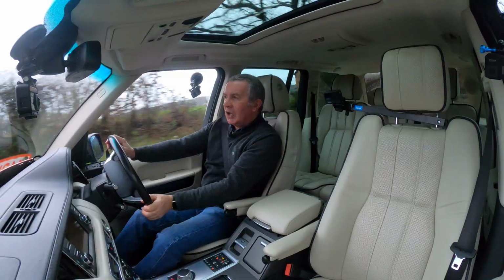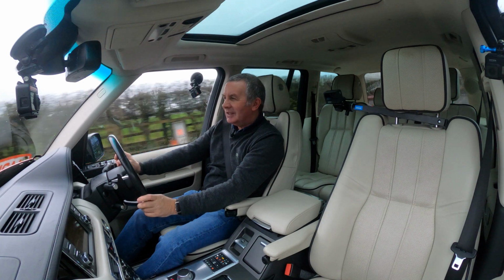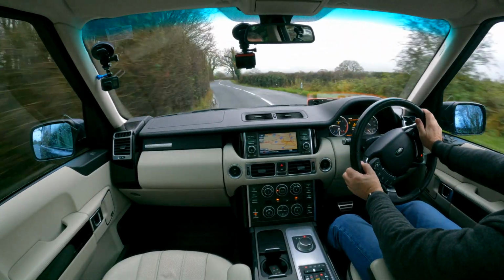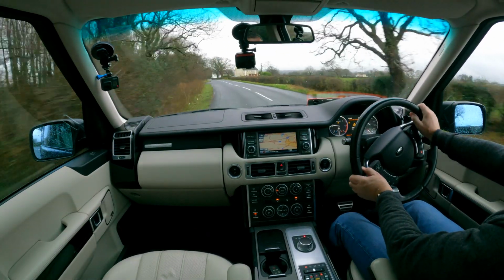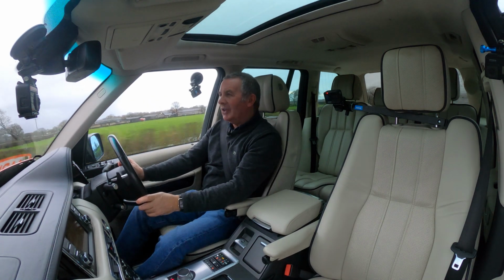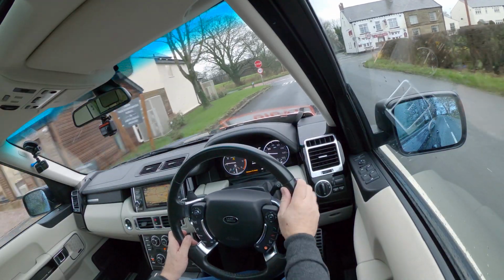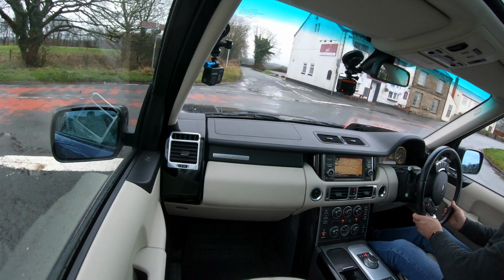You know, car this size, and it takes up less room than a little Ford KA on the road. Just awesome. Use a slight bit of body roll there to get around the corner. On here on the right hand side, you've got your telephone controls. Those are your cruise controls on the left.